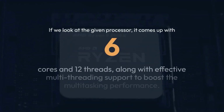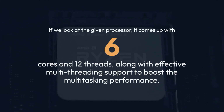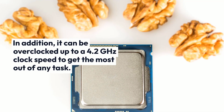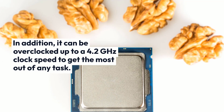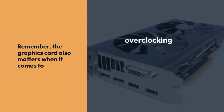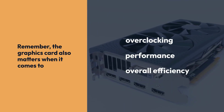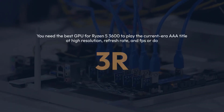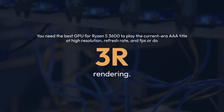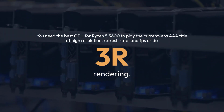If we look at the given processor, it comes with 6 cores and 12 threads, along with effective multi-threading support to boost the multitasking performance. In addition, it can be overclocked up to a 4.2 GHz clock speed to get the most out of any task. Remember, the graphics card also matters when it comes to overclocking, performance, and overall efficiency. You need the best GPU for Ryzen 5 3600 to play current era AAA titles at high resolution, refresh rate, and FPS, or do 3D rendering.